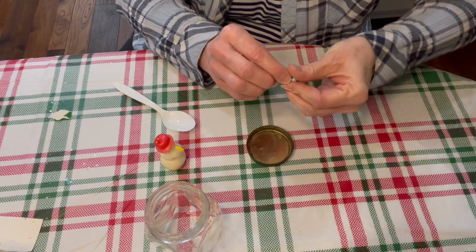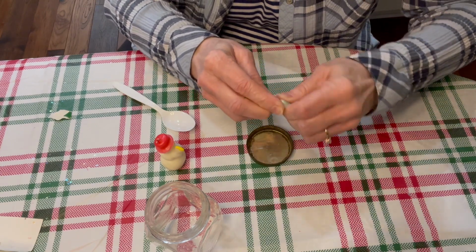I thought you might like to see how I make my little snowman, little snow globe.